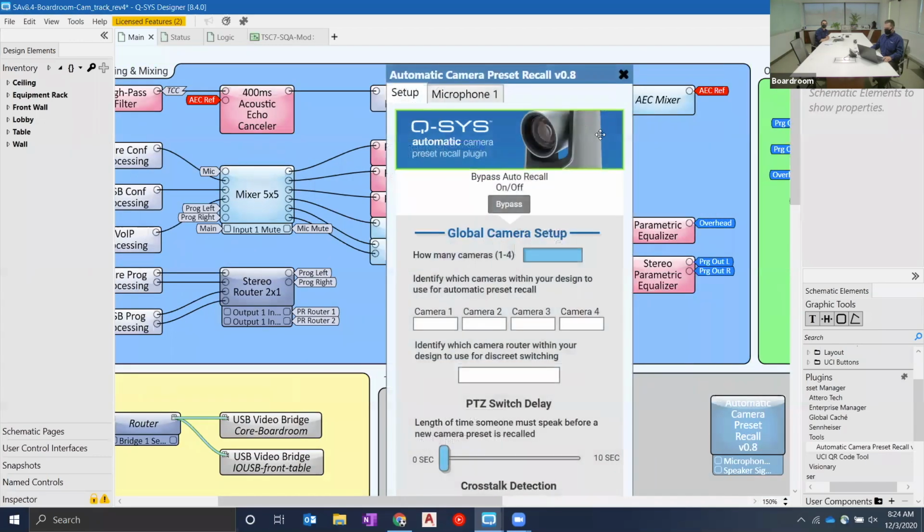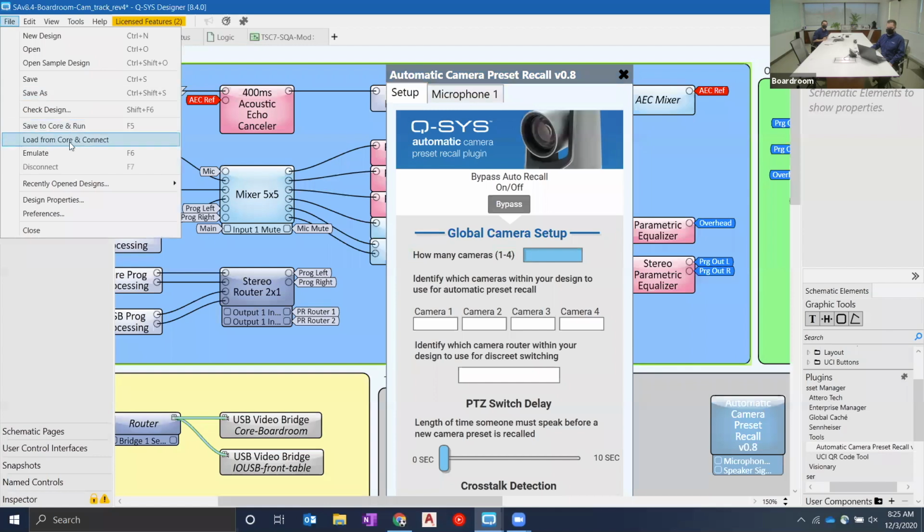So starting at the top, you'll notice that there's a setup page. This setup page is going to be the global setups for that entire plugin. And then you'll have a microphone tab also, and those will be specific to each microphone that is connected to that plugin. So to set all this up, we need to be on a running design. So I'm going to emulate here.